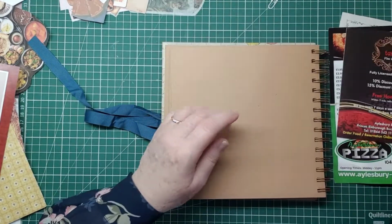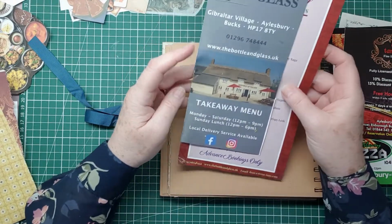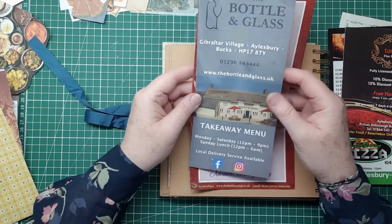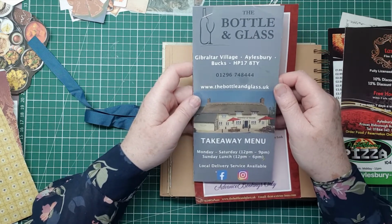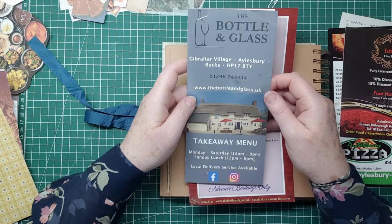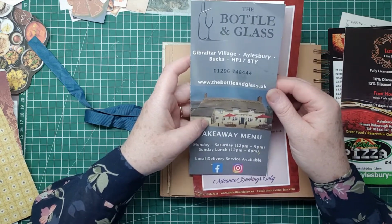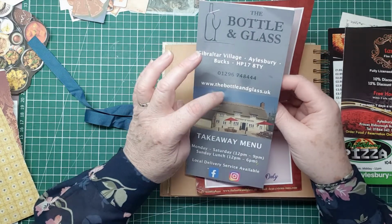And then because of the pandemic, in the latter half of the pandemic, lots of local pubs and restaurants started up takeaway businesses because they couldn't open, because we were not allowed to go into restaurants at that time. So this is one in the village, just up the road from me, the outskirts of Aylesbury really, and this is called the Bottle and Glass.